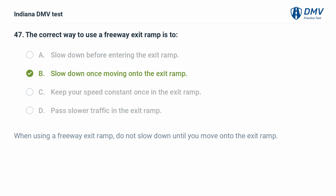B. slow down once moving onto the exit ramp. When using a freeway exit ramp, do not slow down until you move onto the exit ramp.